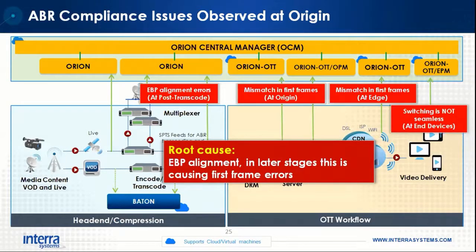So in this case, the encoder team basically needs to fix the EBP alignment error so that the switching issue on the end devices is resolved.